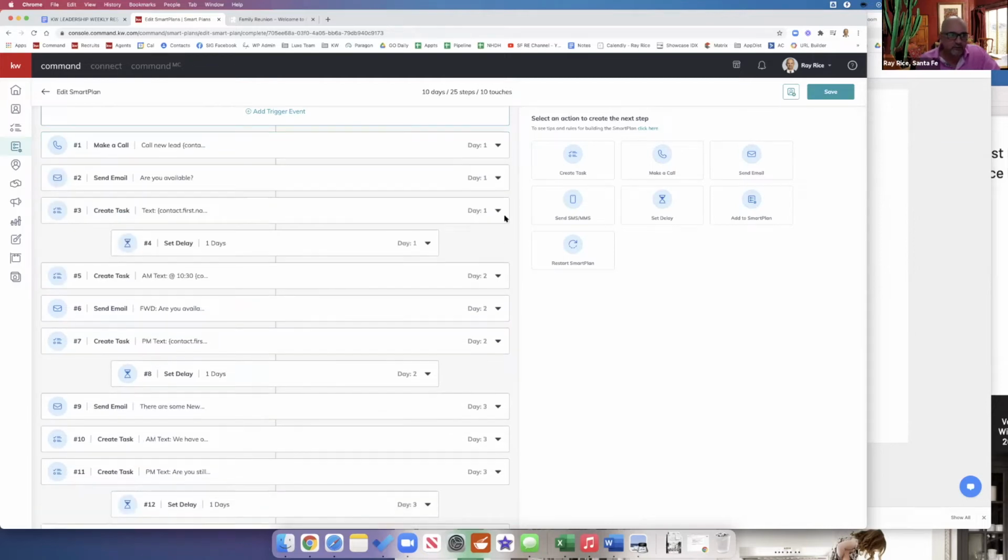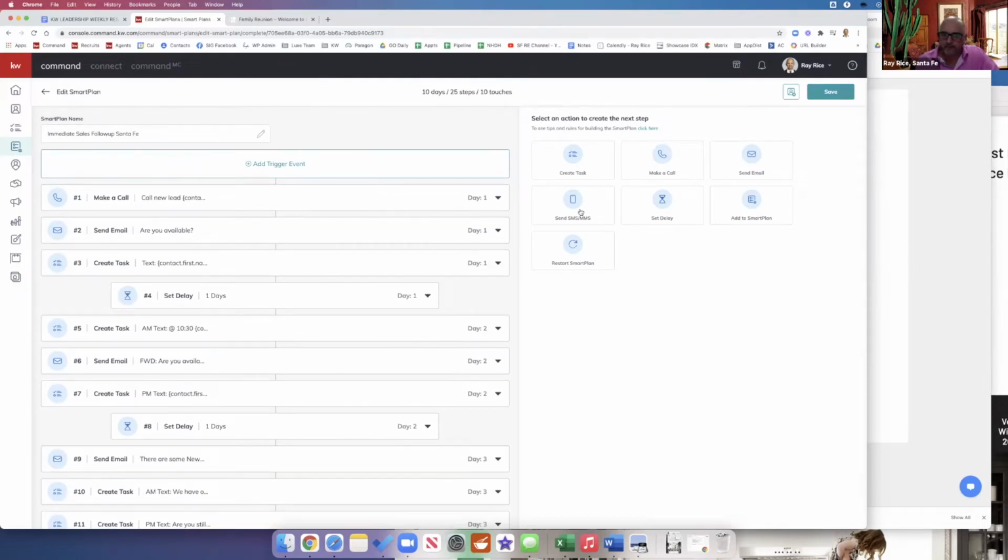Now we could create a bunch of text messages that go out automatically. But again, the timing on these things is subject to when Command wants to send stuff out, and that's a problem that I have with it right now. Especially if a lead comes in in the middle of the night, we won't be sending them text messages automatically. So instead of using this button right here and creating an automatic SMS text, what I did was create a task.